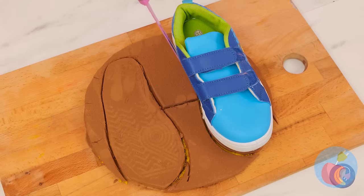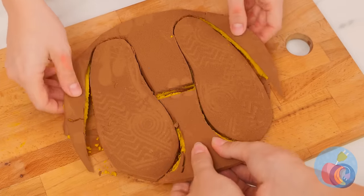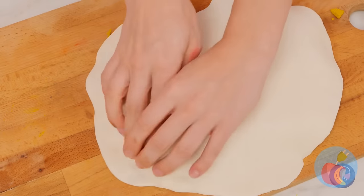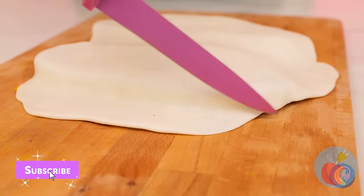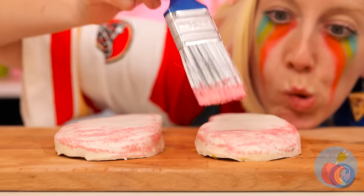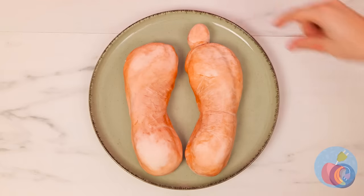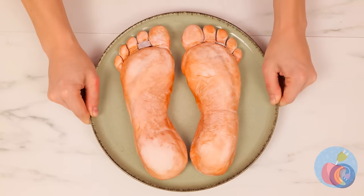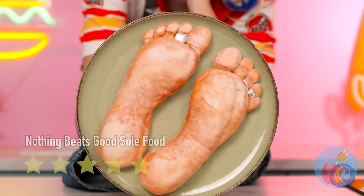Cut some soles out of a big biscuit. Cover them up with fondant and cut them into place. Now let's add some color. Add 10 little piggies on top. And here's a treat that won't get ticklish.